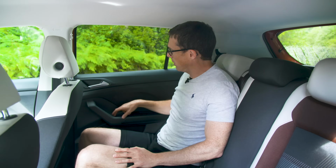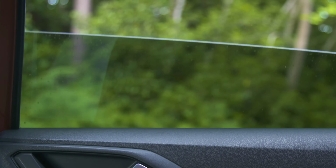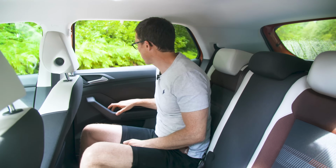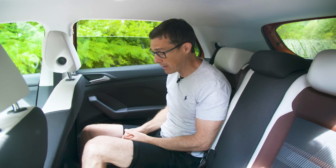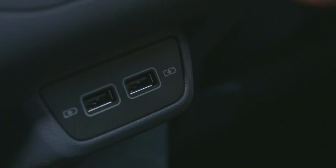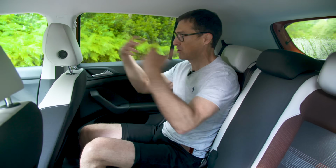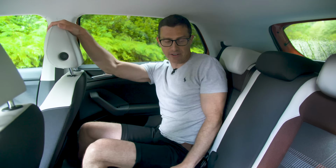So the window line isn't too high, and check this out, look. Ta-da! The rear windows do go all the way down, though kids probably don't even care about looking out anymore, do they? They just want to go on their iPads in the back. And the good news is, you can get the car with 2 USB chargers there, so the iPads are always fully charged, so they don't start bothering you when you're driving away on holiday.